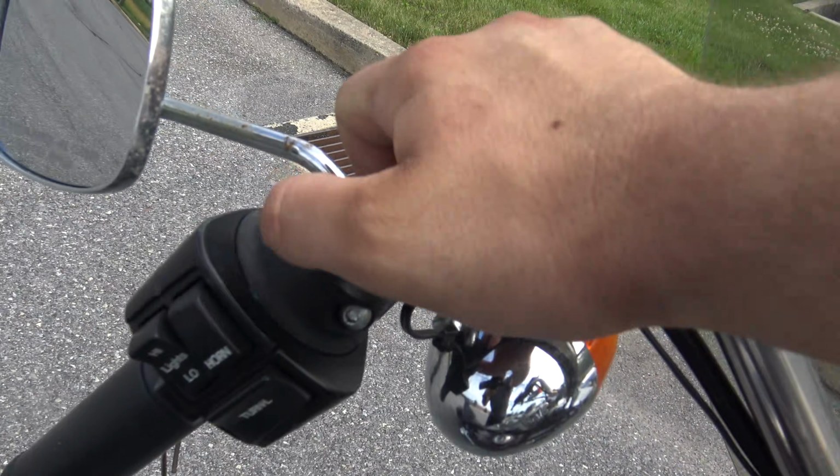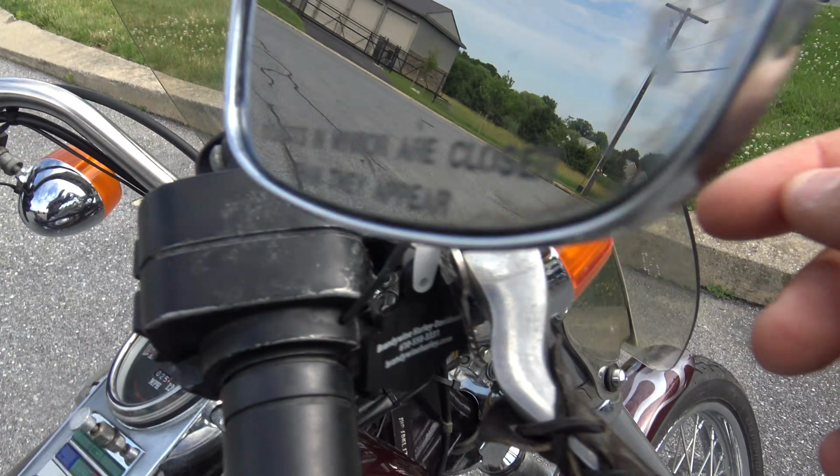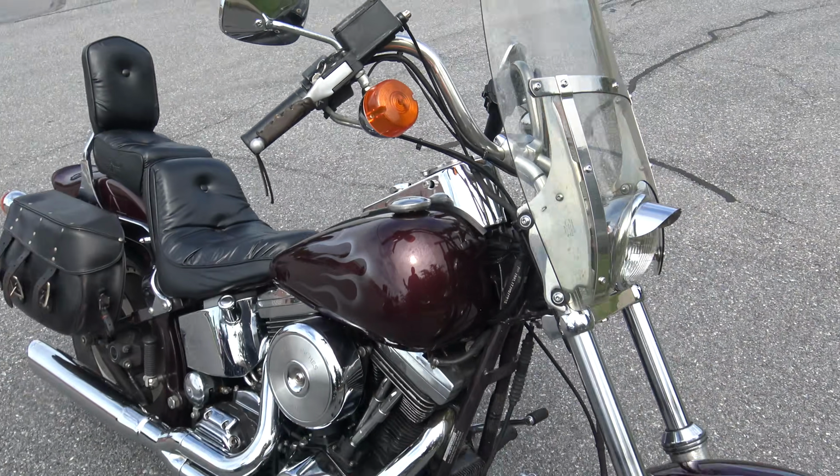You're gonna get some of this stuff, guys. There's gonna be some pitting there. There's gonna be some goofy little things. I mean, it's a vintage Harley. It's literally a 30-year-old bike, guys.